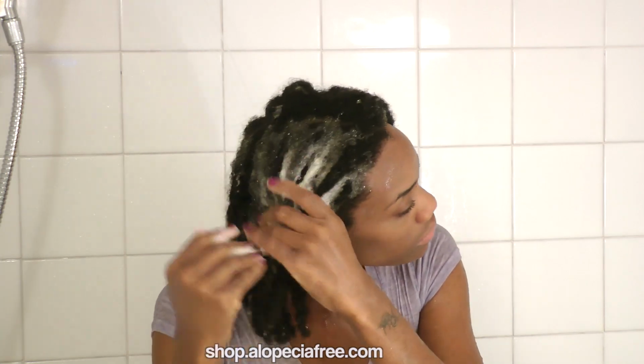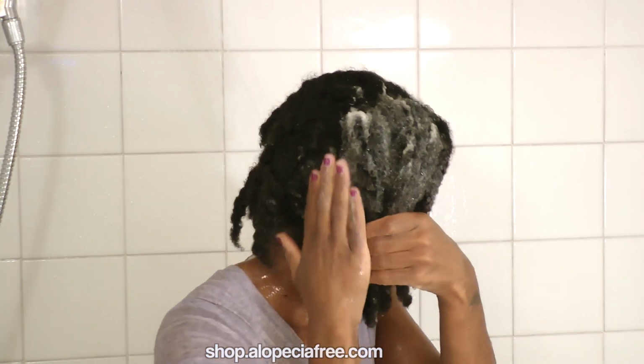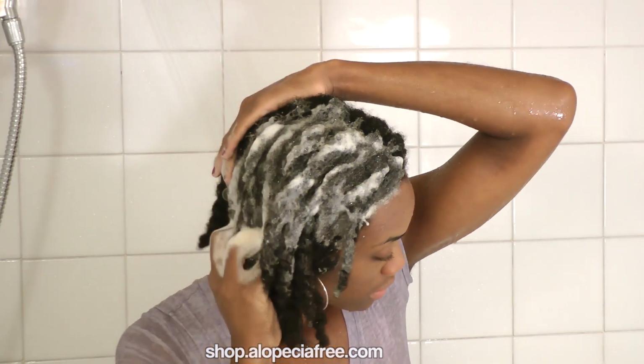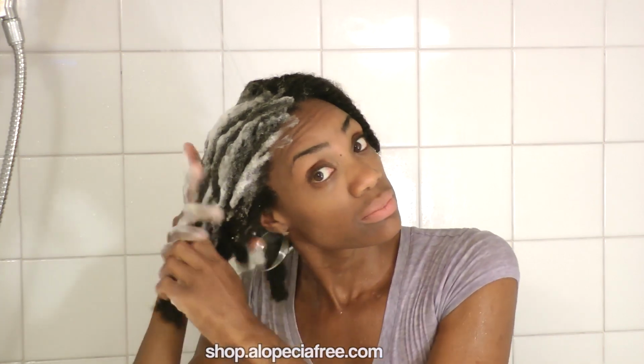As my hair got longer, I would reduce the number of times I washed my hair per week. So I would wash my hair about once or twice per week, just to make sure that once again my scalp was clean and getting the stimulating properties of the shampoo, but I didn't want to overwash my hair. I didn't want to cause my hair strands to get dry. So I made sure I reduced it as my hair got longer.